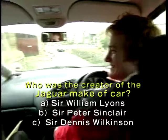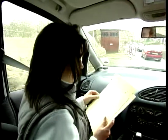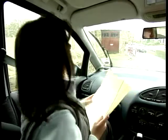Oh, well done. It is Sir William Lyons. Sinclair made another type of car, but we won't get into that. Well done. Give him another map piece, Ginny. Well done, you got that right, fantastic. Okay, let's have a look at this. Next map, and, oh, straight ahead. Excellent. Lovely. Carry on working your way towards us. You're getting ever closer. Thanks, bye-bye.